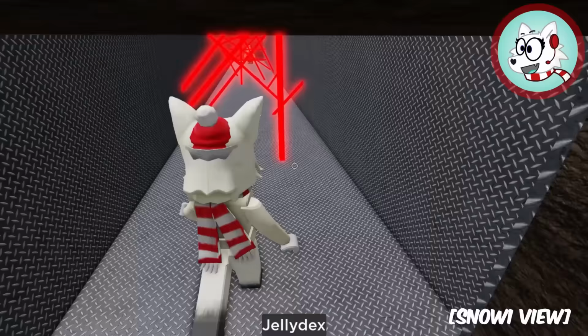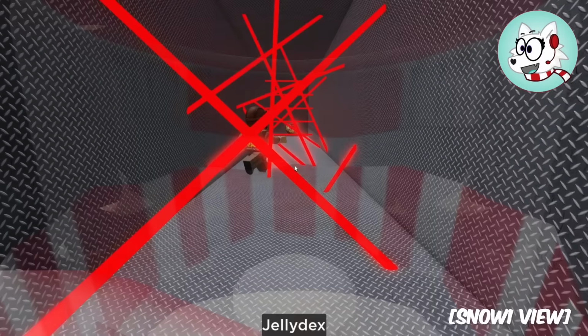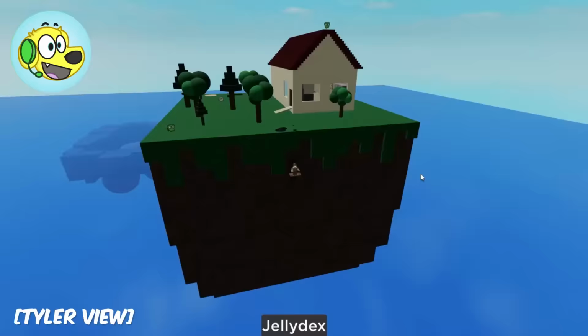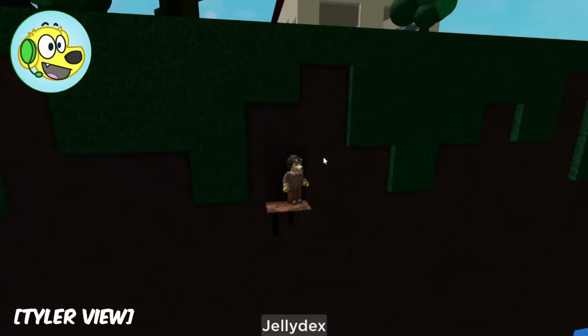I want to get through this. I can do it. Look, you just walk through the lasers like this, Snowi. Oh, wow. You just do it like that. Super easy, huh? Yeah. I don't think so. Is there anything else out here? Hey, Snowi, while you're working on this laser part, I'm going to see if there's any way to get to the roof of the house.